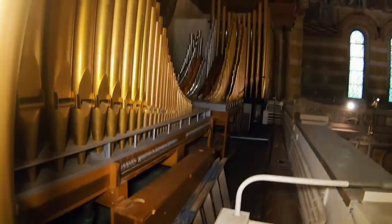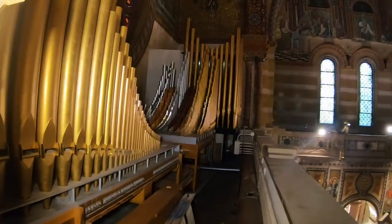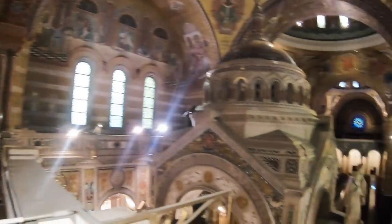Have to go under these non-speaking facade pipes so that we can get out in front. See some wind line there wrapped up with insulation. And here we are. Here's our two main great chests. This is one of the best views in the building.